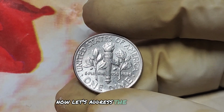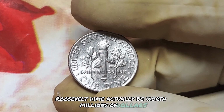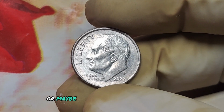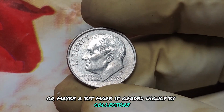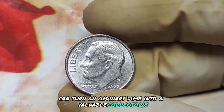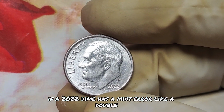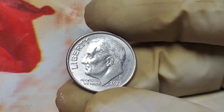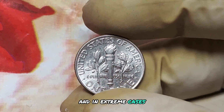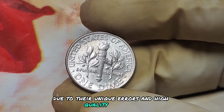Now, let's address the big question. Could a 2022 Roosevelt dime actually be worth millions of dollars? Well, for typical dimes in mint condition, they're only worth face value, or maybe a bit more if graded highly by collectors. However, certain mint errors can turn an ordinary dime into a valuable collector's item. For instance, if a 2022 dime has a mint error, like a double die, a misprint, or any other mistake, it can fetch thousands, if not more, depending on the rarity and demand. And in extreme cases, certain coins have sold for staggering amounts due to their unique errors and high-quality condition.